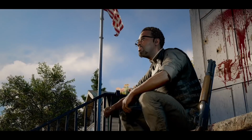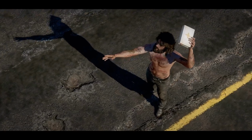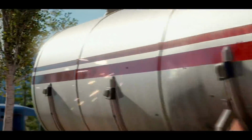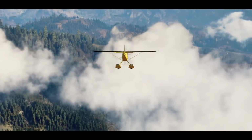You can take the story at your own pace while finding collectibles and new weapons, or maybe upgrading your shovel. Because seriously, throwing shovels are amazing. You can get Far Cry for 40% off right now at £35.73 in beautiful 4K Ultra HD enhanced for the Xbox One X.